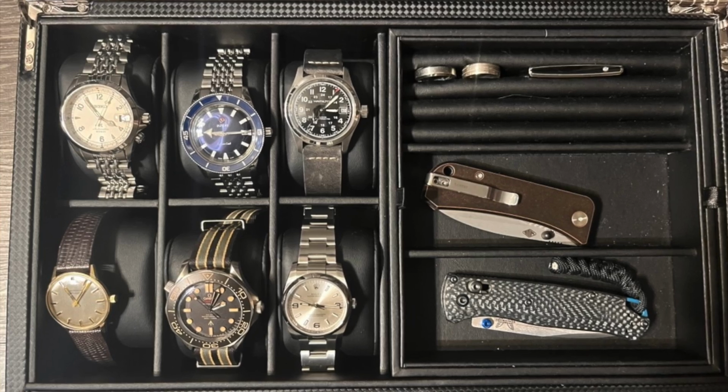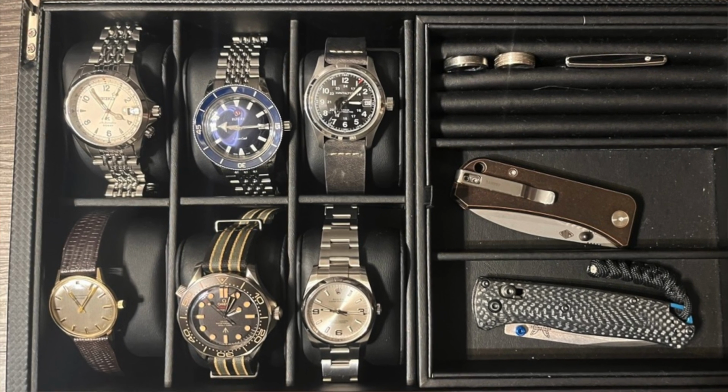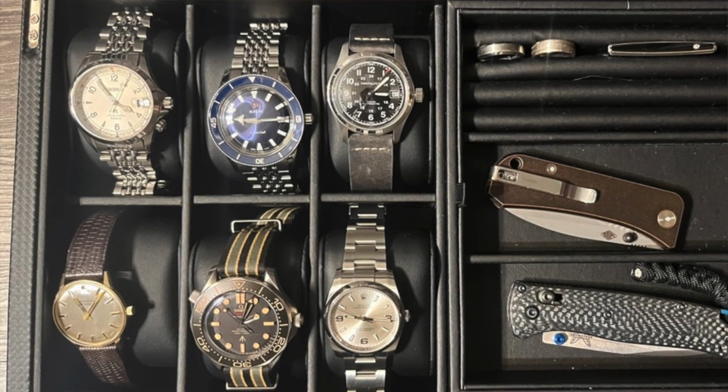I've been very lucky to be able to get my hands on the watches that I own, and I love them all to death. And that's probably the only advice I could give anybody about watch collecting: just buy what you want so that you enjoy it. Don't listen to other people's opinions. Don't try to follow trends. Just find what you like and wear it with pride. Enjoy the hell out of it.